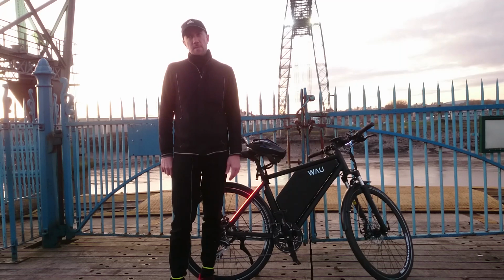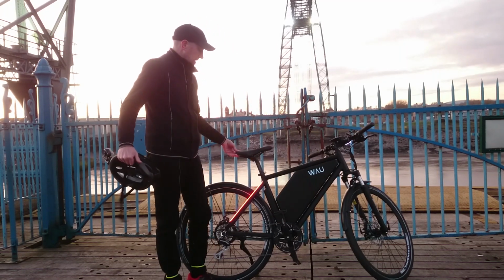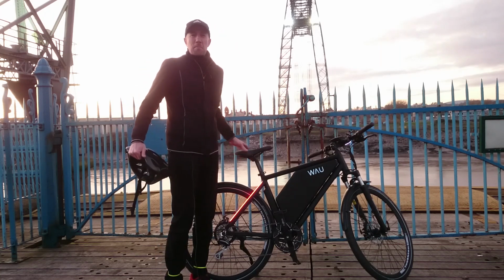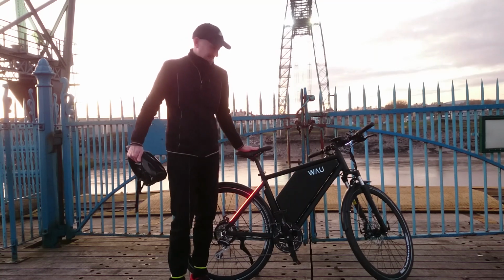Comfortability, if that's a word. This seat, yes, it's a gel seat, but it's a bit too hard for my liking. It's a bit too hard. My buttocks were hurting after the first day of cycling this.